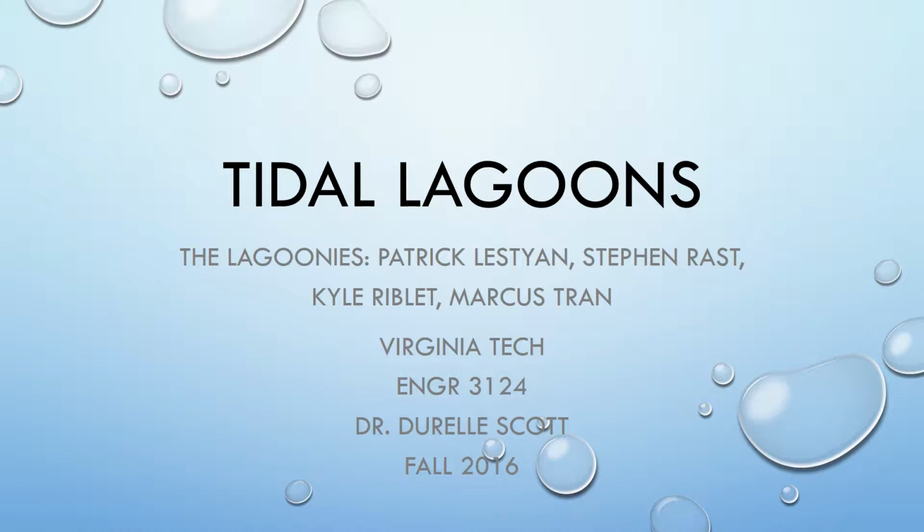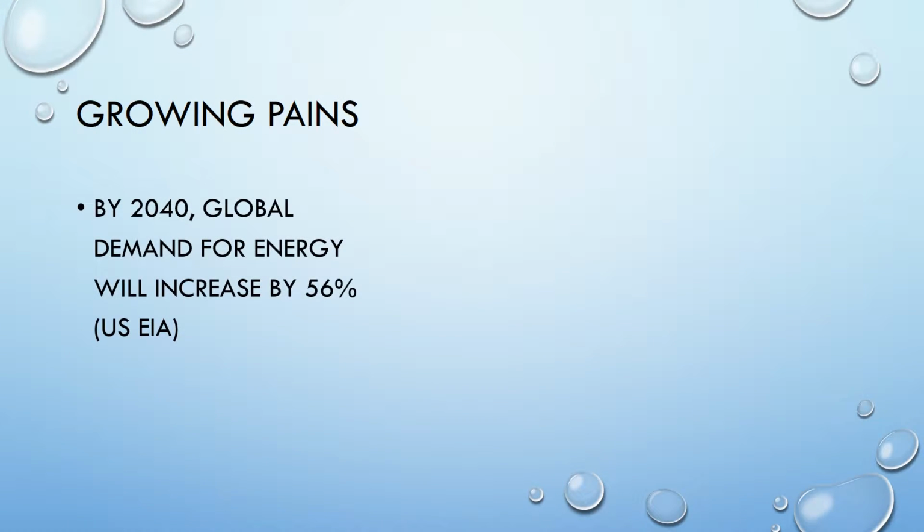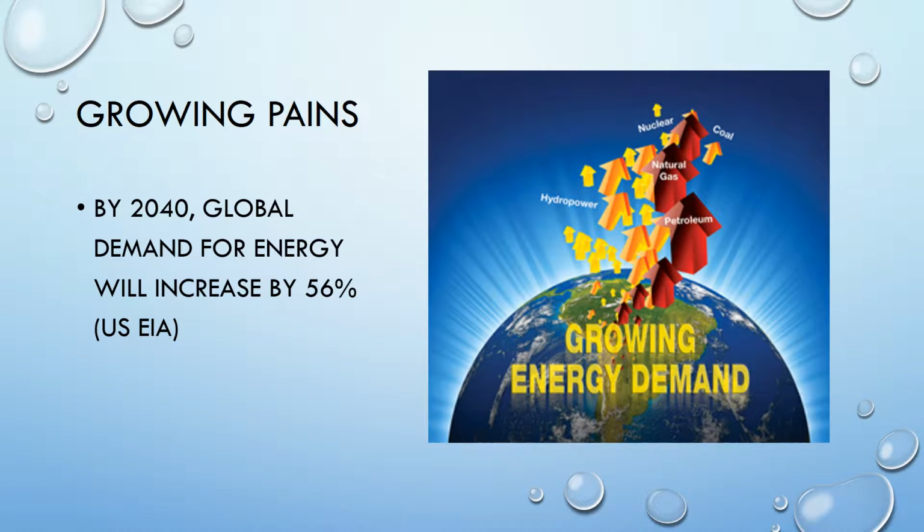Tidal Lagoons by the Lagoonies. The world is growing, and so too is our demand for energy. The U.S. Energy Information Administration predicts that our demand for energy will increase by 56% by 2040.